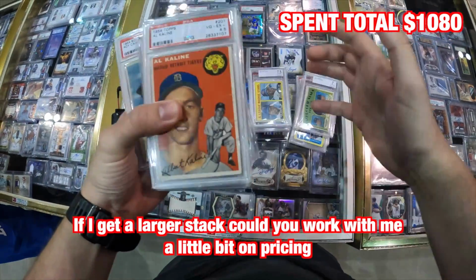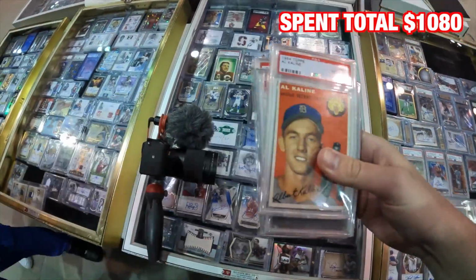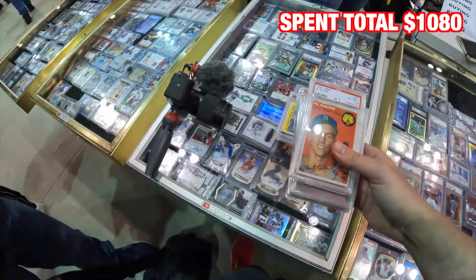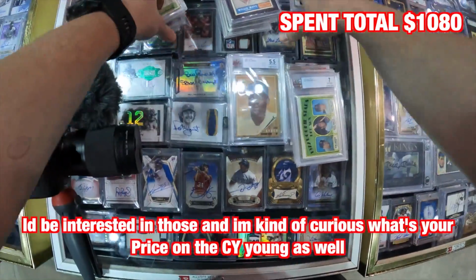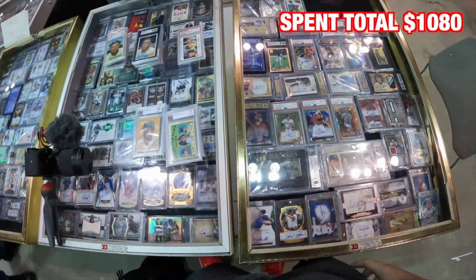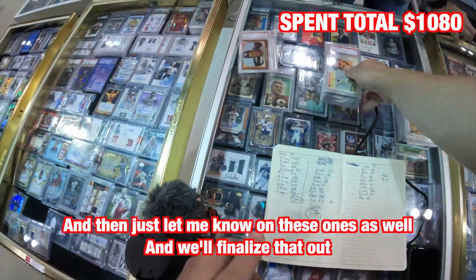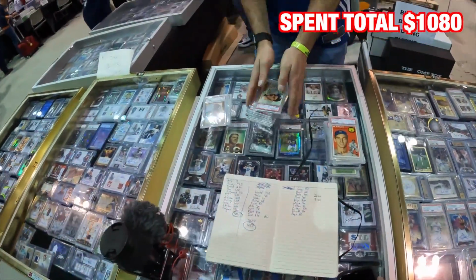If I get a larger stack, could you work with me a little bit on pricing? Yeah. I mean, I try and be at 90% on singles and somewhere in the 85%. Okay. I'd be interested in those, and I'm kind of curious your price on the Cy Young as well. $2,500 on the Cy Young. And then just let me know on these ones as well, and we'll finalize that out. Okay.